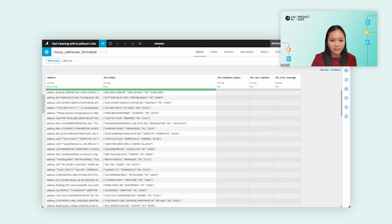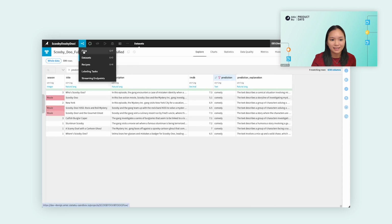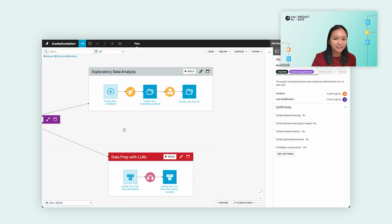Cool. So we talked through how you might do data prep differently with Gen AI, and also use some of the Gen AI tools within Dataiku to speed up your data prep. But once you've built your data prep pipeline, you probably don't want to have to redo it again unless you absolutely have to. So how can you use Dataiku to do some of that automation?